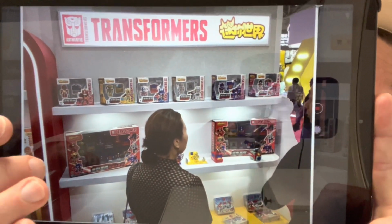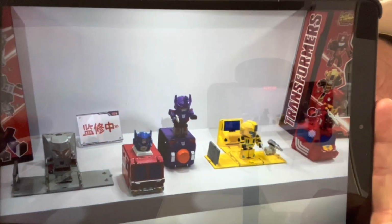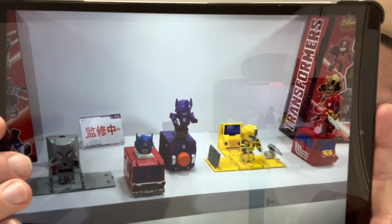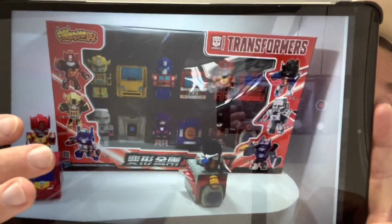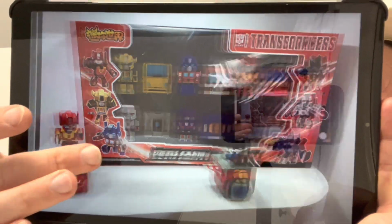So this is Mini X Transformers. It's pretty much some of the 6 main characters: Megatron, Optimus, Shockwave, Bumblebee. Now what's cool about this is the main box of them is their alternate mode. But then when they open up the mini playset, you can see it's like a bit of a mini base. There's Starscream and Rodimus as well.